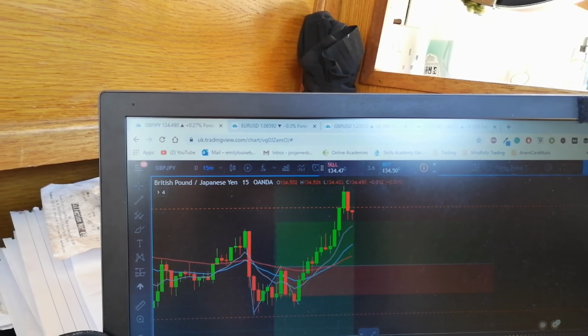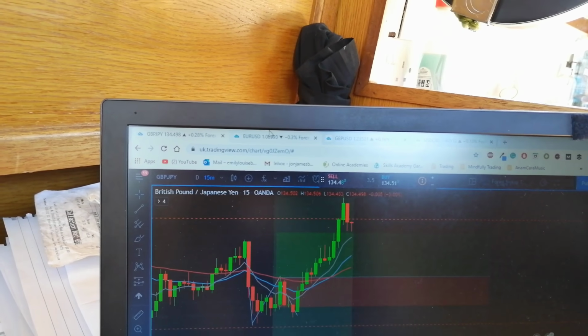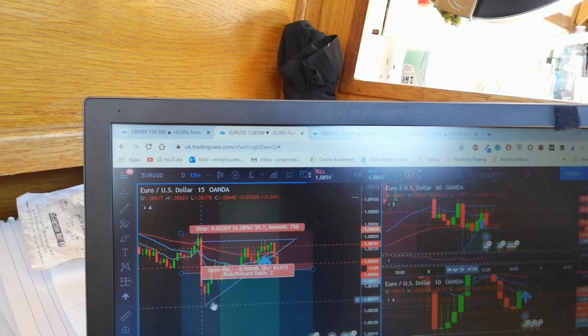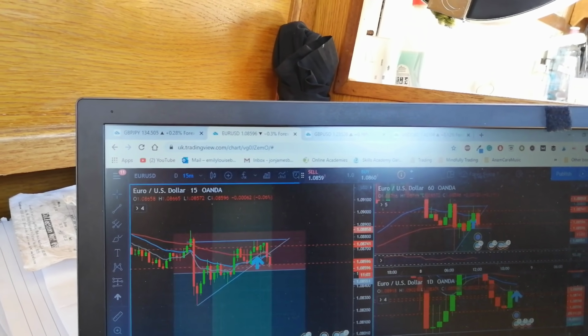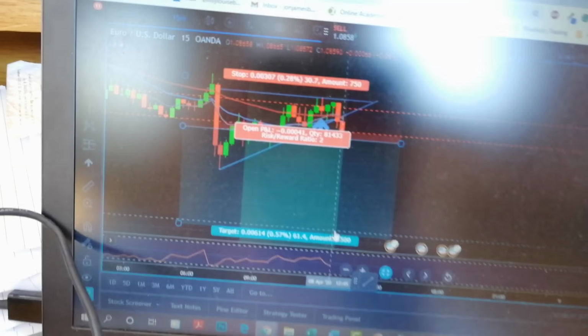So anyway, that was the first trade. And then I also traded the euro dollar and I went short, and this was a bit of a strange trade because here you can see my flag pattern I've drawn out. Again, I'll make the 15-minute chart bigger, and this is my forecast here.